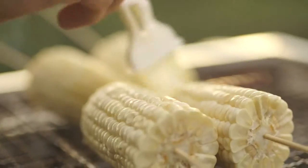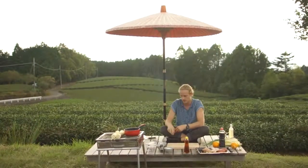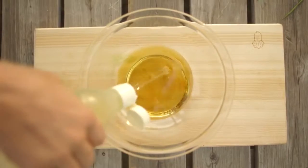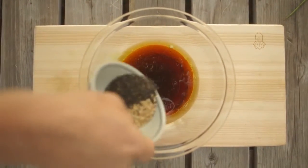Okay, so our corn's cooking. The next step is to do our ginger, soy and garlic glaze. So into a glass bowl or whatever bowl you have handy, add your liquids. 80 mils of sake, about 80 mils of mirin as well, a little bit of sesame oil in there as well. And then we've got some soy sauce, toasted white and black sesame seeds. And then we'll start grating all our other flavours in there as well.